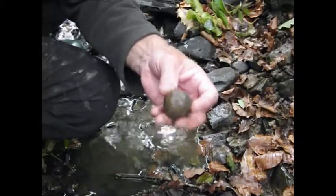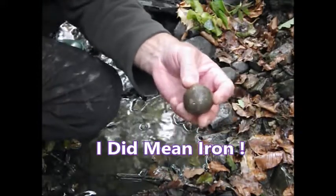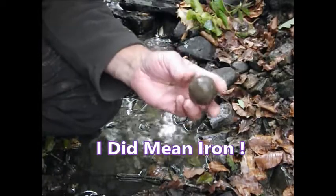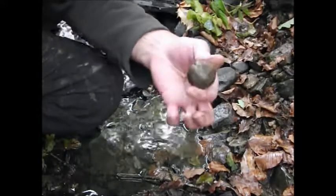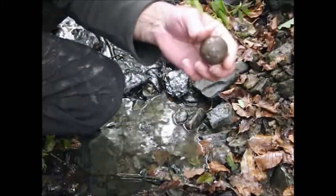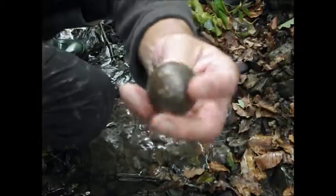They used to have the peasants making them hundreds and hundreds of years ago, just to stop them having to cast them out of lead all the time. Now, I've read about these before, and I think they used to use them in a small cannon called a serpentine cannon. It's like an anti-personnel cannonball for shooting at troops, because there was a lot of activity around here during the Civil War with Oliver Cromwell and his mob. But that's what that is. That's a little stone cannonball. Hey, hey, that's a cracking find, that.